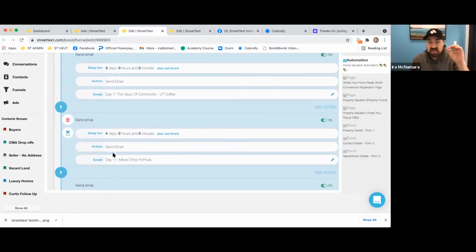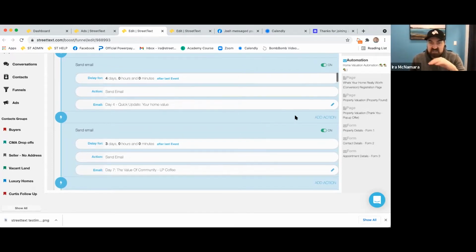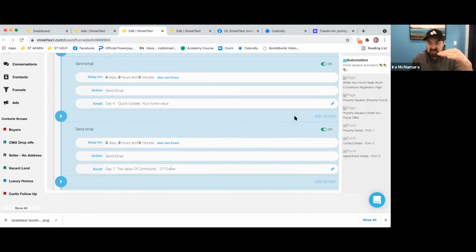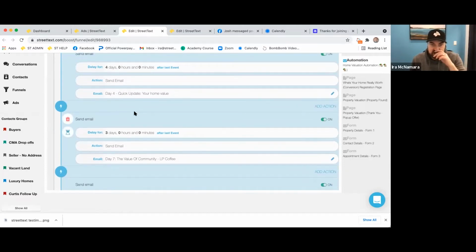What I've seen people do is they've accidentally added a new email in here, not realizing they pushed the whole timeline for the whole sequence when they do that. So if you decide you're going to add an email between these ones, just know you're going to have to work with your sequencing on your timing. So you don't want to add one in here.